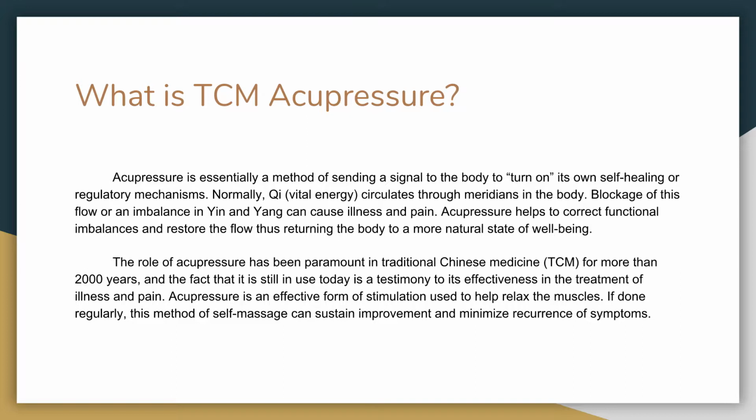The role of acupressure has been paramount in traditional Chinese medicine for more than 2,000 years, and the fact that it is still in use today is a testimony to its effectiveness in the treatment of illness and pain. Acupressure is an effective form of stimulation used to help relax the muscles. If done regularly, this method of self-management can sustain, improve, and minimize reoccurrence of symptoms.